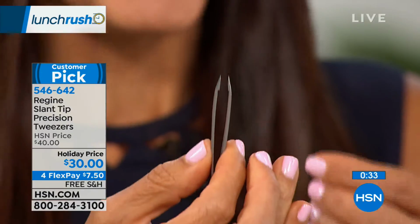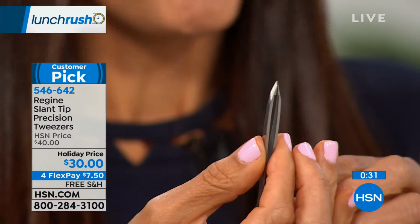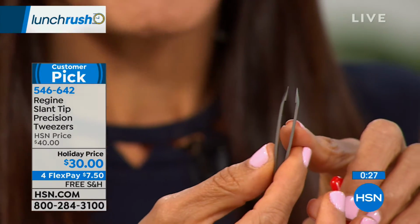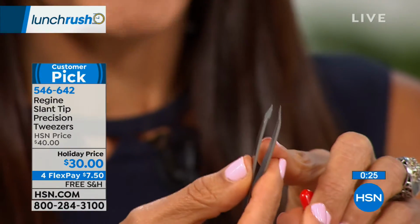It's really so different than every other tweezer on the market, and it really all comes down to how they are made. The bottom line is, if they're banged out in a factory, the tips are not going to have the precision. They will be misaligned, and you will slip on the hair or break the hair. They might work for a week or two, and then just the very act of opening and closing the tweezer will warp the tips. Not with the Regine tweezer.